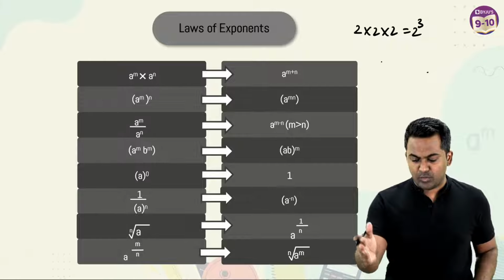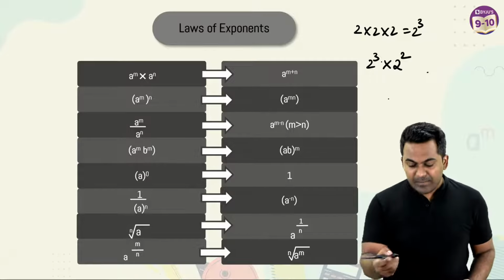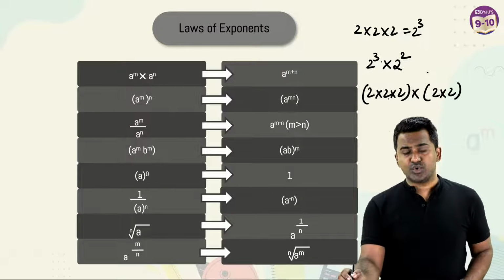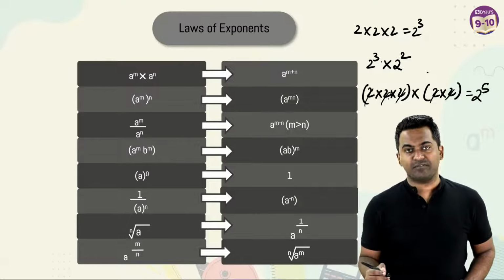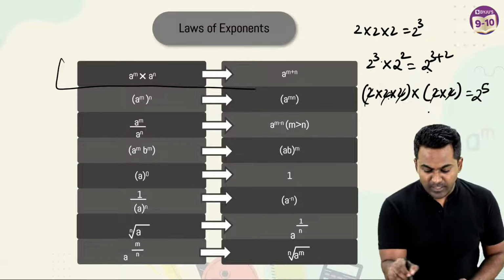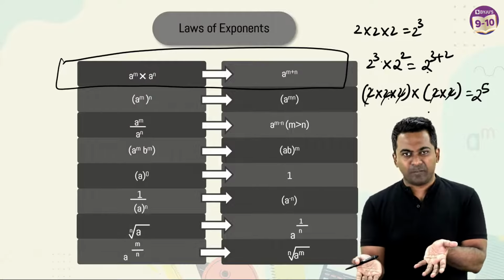So 2 multiplied with 2 multiplied with 2, you write it like 2 power 3. Now, 2 power 3 multiplied with 2 power 2. How much is this going to be? This is 2 times 2 times 2 multiplied with 2 times 2. How many 2's do you see here? 1, 2, 3, 4, 5. So 2 power 5. This is the reason why you add the powers. Okay? This is the reason behind the formula: why a power m multiplied with a power n is written as a to the power m plus n. As simple as that. All right.